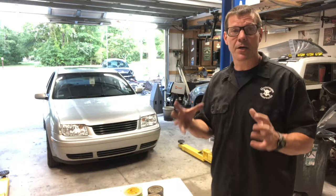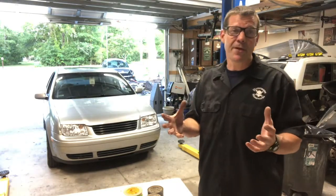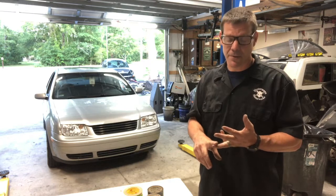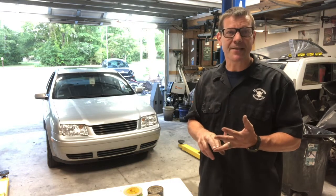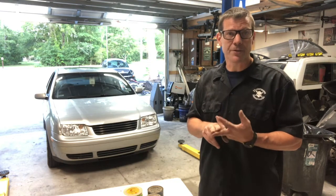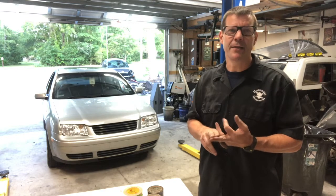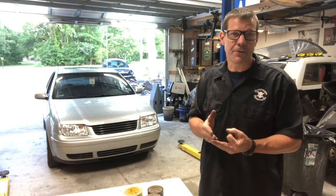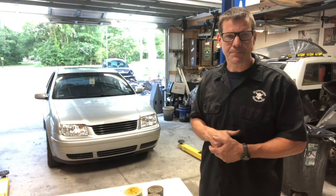The blend door cover, I've seen them three different styles. I've seen Phillips, I've seen 6mm bolts, which is really a screw but with a hex head. And I've seen them with Torx on them, and it's usually a T20. So I can't tell you what your car is. It could be any one of those three, but you're gonna need that.